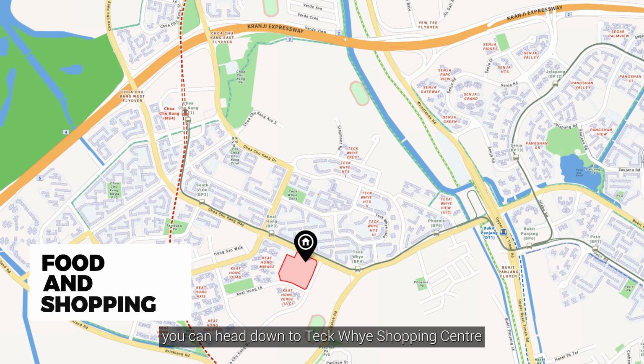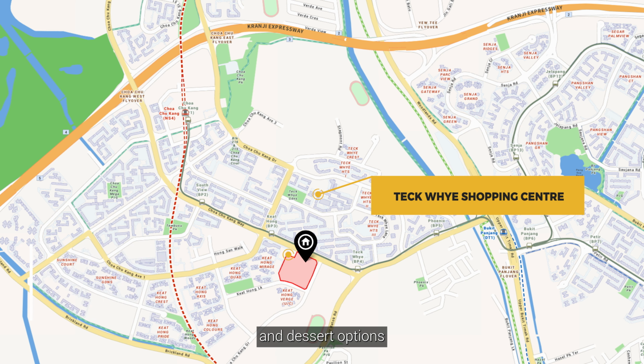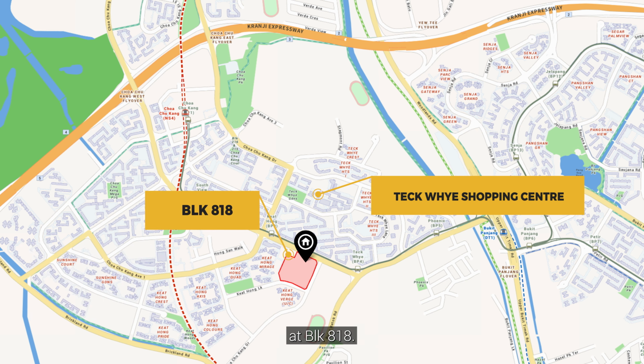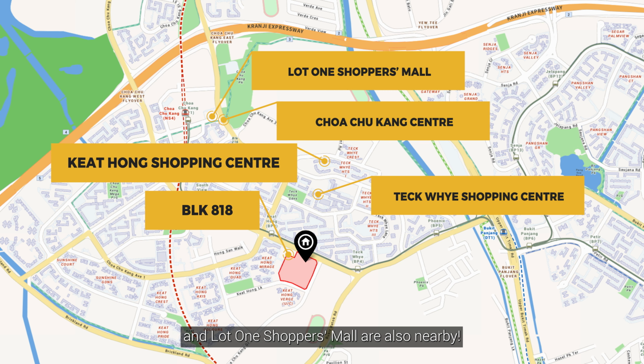For food and shopping, you can head down to Teck Whye Shopping Centre or the local delights and dessert options that you can find downstairs at Block 818. Keat Hong Shopping Centre, Choa Chu Kang Centre and Lot 1 Shoppers Mall are also nearby.